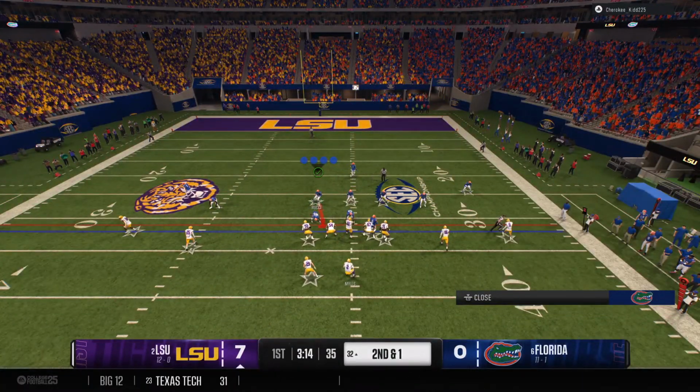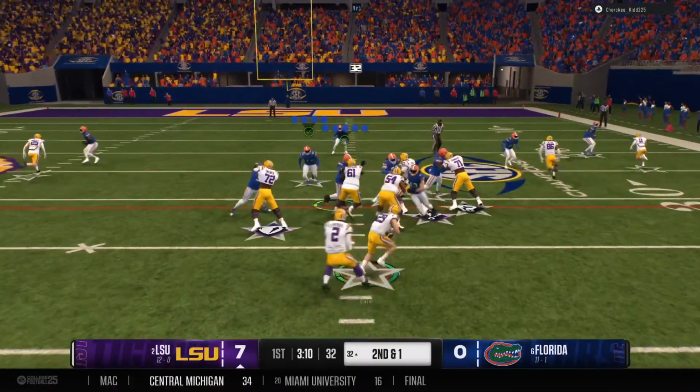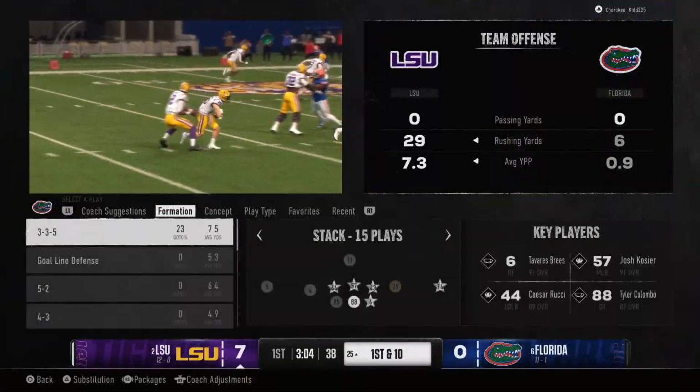Offense operating at high tempo now, no huddle. And now the running back's got it again. Oh, look at the quick cut. Taken down, but not before he makes the first down.